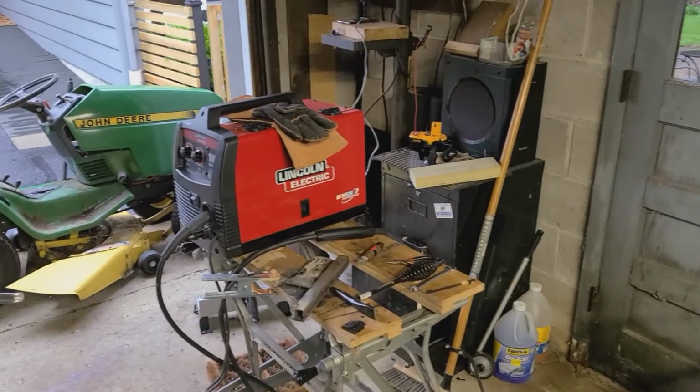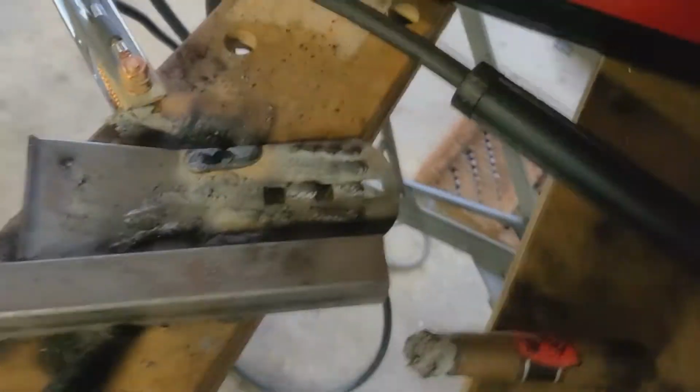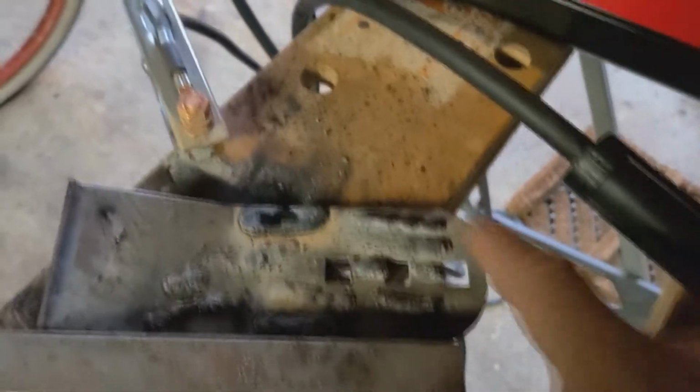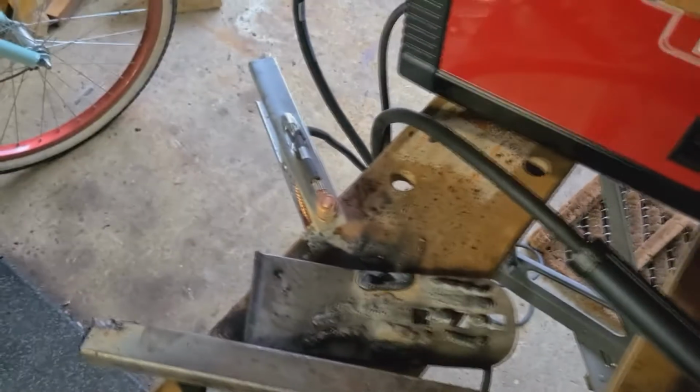A welder. That's my new welder. I've been kind of practicing with it a little bit. I got some good welds here and there. I think that one's pretty good right there, getting there, and this one's pretty good. So a little practice, not perfect, but.